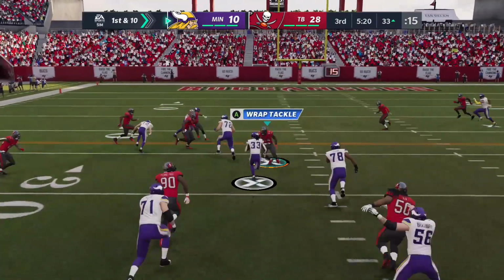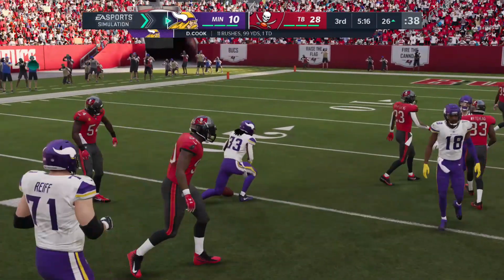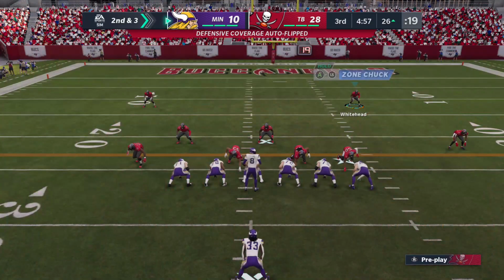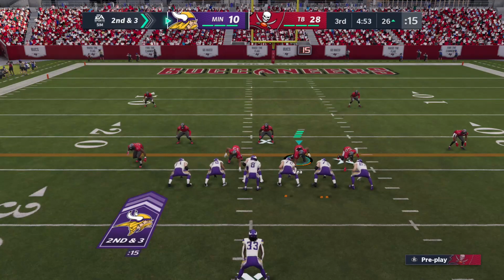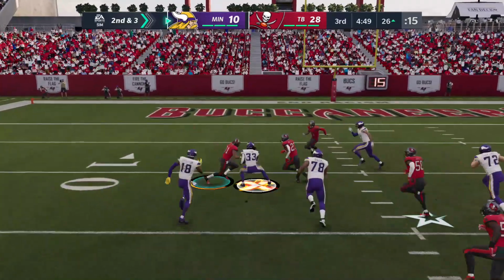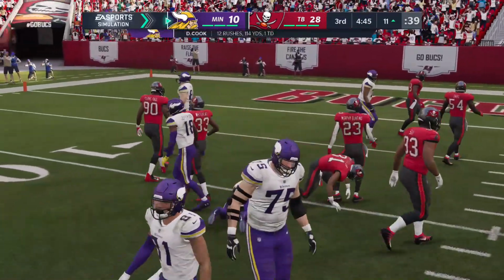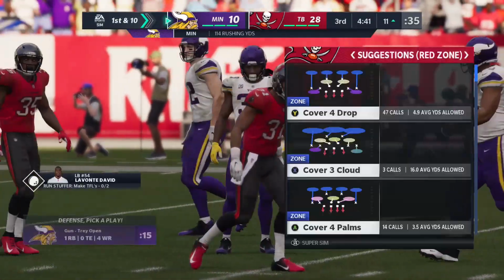On the ground, it's Cook. Working his way for a gain of 7 to the 26. Dalvin Cook. Well, no matter how they phrase it, staying on schedule, staying ahead of the sticks, whatever you want to call it, 7 yards on 1st down, that fits the bill. On 2nd down, Cook. And down inside the 15, shy of the 10. Cook on the carry. Taken down at the 11-yard line.